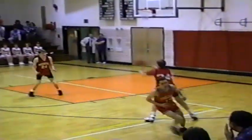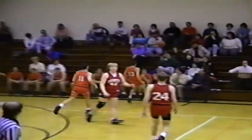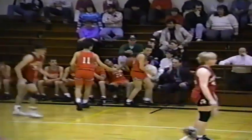Set to get underway right as we speak, and the opening tip will be controlled by the West Snyder Mounties. Not much contrast in the uniforms, especially looking through a black and white monitor on the camera here, as both teams are in darkish looking uniforms. But anyway, the ball passed out of bounds over there, and it will be UD to inbound the ball.